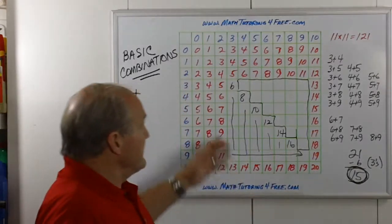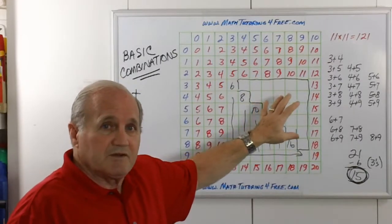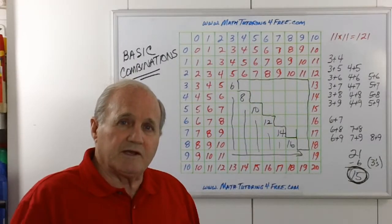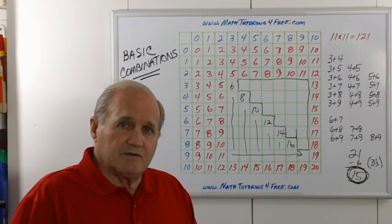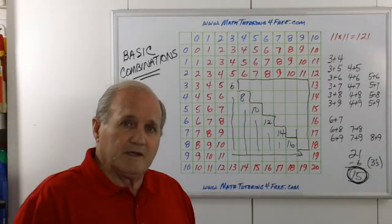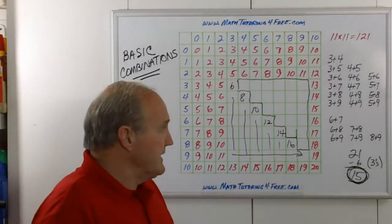Now, if you look at the 11 numbers 0 to 10, 11 times 11, we've got a matrix of 121 numbers. And as soon as the kids see that, they say, oh, I can't memorize all that. But they already know more than half of it. And that's just what we want to do, is zero in on just the numbers that they don't know. You don't have to put them through the ringer on the ones they already know, but concentrate on the ones they don't. And those are the ones that you need to reinforce and make them practice over and over again.